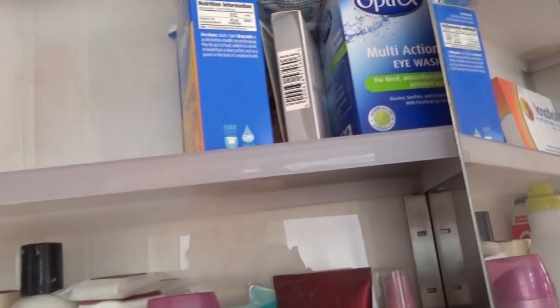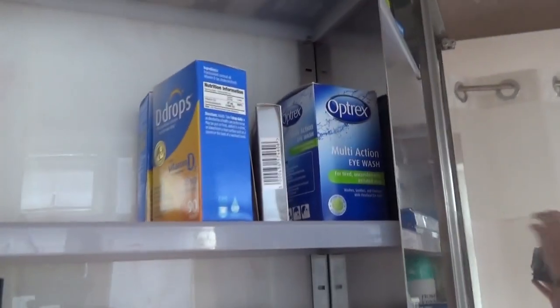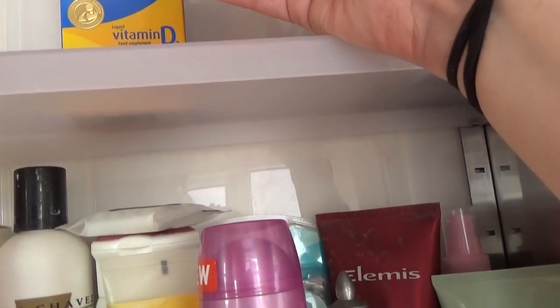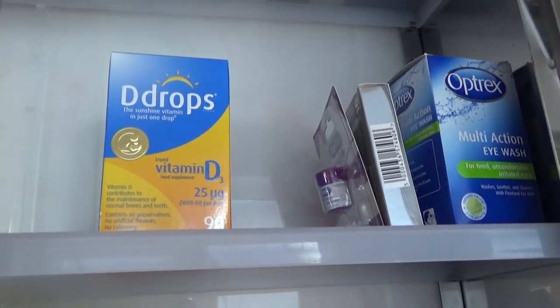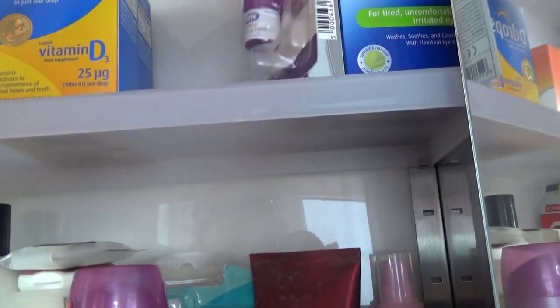Right, these are the refills for my electric toothbrush. I'm keeping those. There's more of those Andrex, which don't need to stay in here. Put them with the others. Right, vitamin D drops. I don't know whether I'll ever need them again. I had a low vitamin D reading at some point, and they gave me vitamin D drops. I've got a year to run on them, but now I just go and sit in the sun instead.